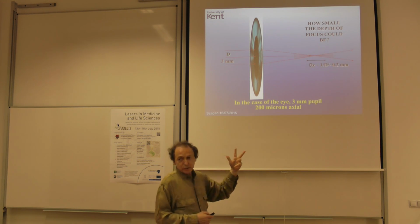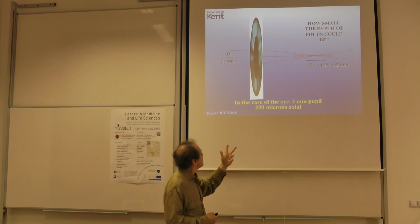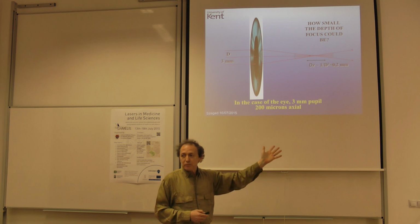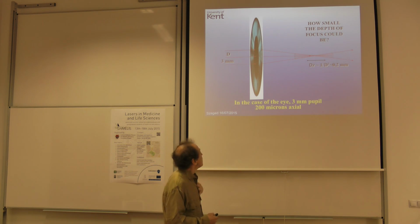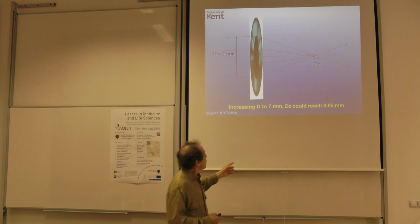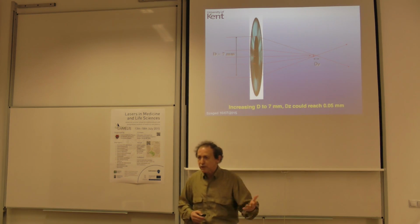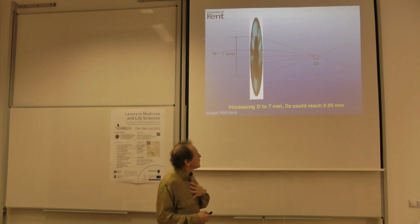In terms of axial resolution, we call it depth of focus. If you use an undilated eye, 3 millimeters, that will be about 200 microns to even 1 millimeter. If you dilate it, this would go to 50 microns and even... There are theoretical studies showing it at 40 microns in axial range.